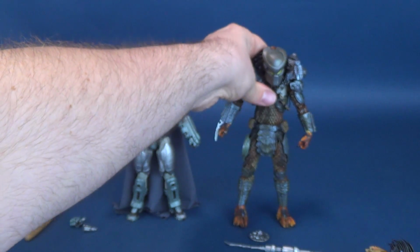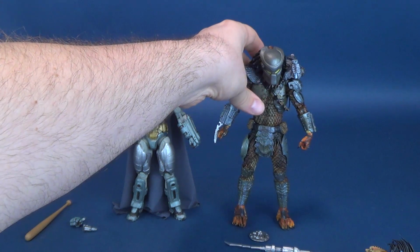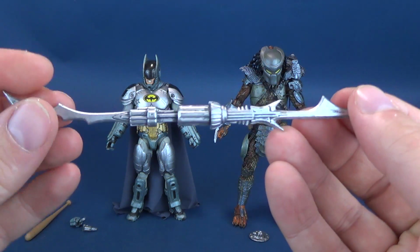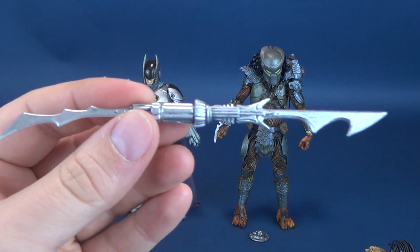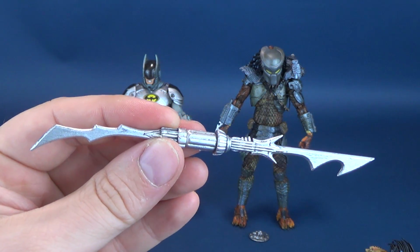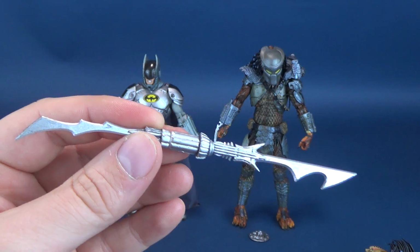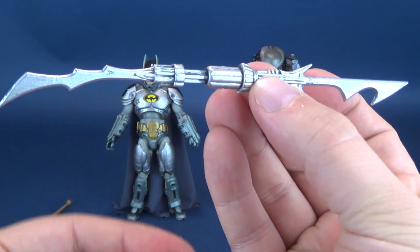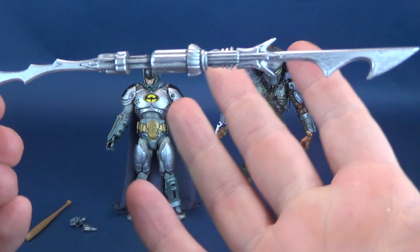Oh, I really want to talk about this Predator, but I won't talk about it just yet because there's other things to discuss. How about, for example, his combi stick, which I guess is a variation to what he normally has as his weapon of choice, one of his many weapons of choice. It's a retractable spear. Now, it doesn't retract very far, mind you. It only extends out to that point.